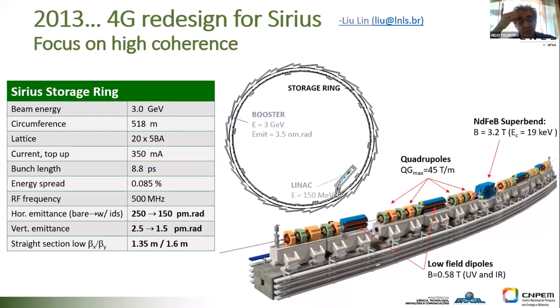One of the important characteristics of our machine is that the low beta sections have a very low beta function in both directions, X and Y. So it's possible to insert devices with vertical or horizontal polarization. This is one of the characteristics of the Carnauba beamline, the nanoprobe: the insertion device, the undulator, has vertical polarization, and we can put all the optics on the horizontal plane. This is very important for stability concerns.